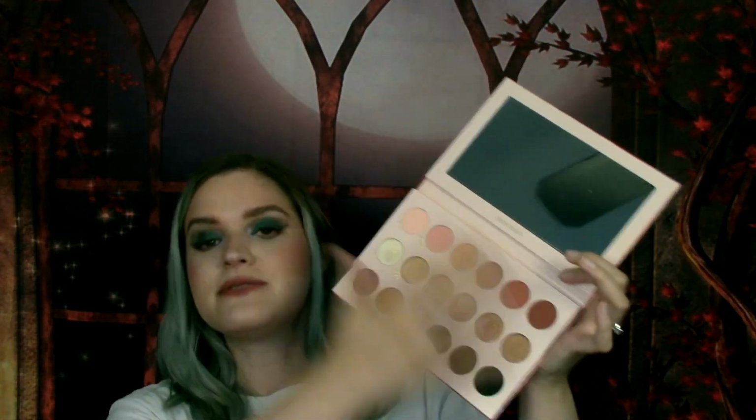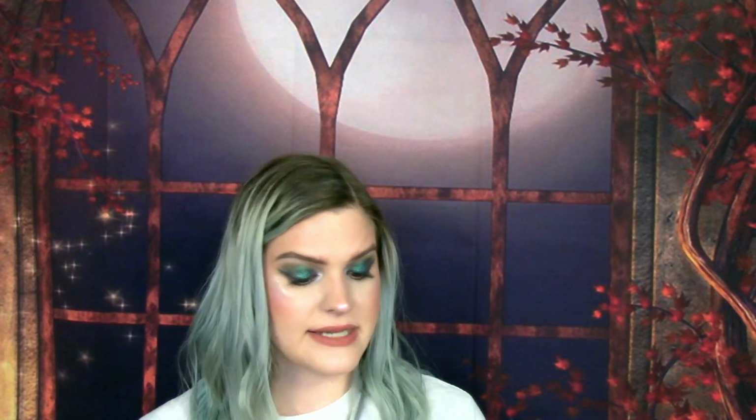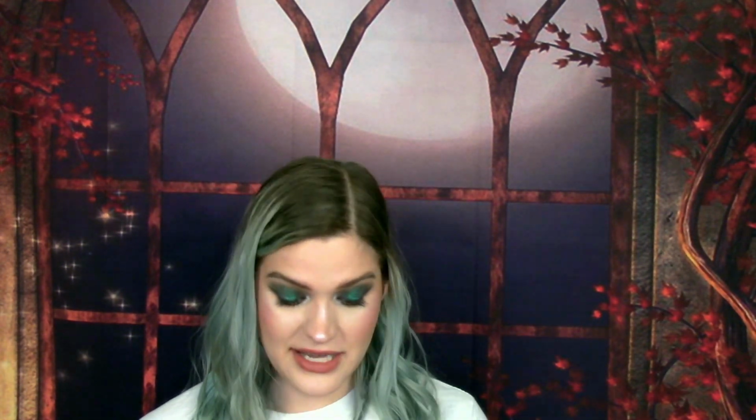And it's times like that when I'm like, okay, I'm gonna be trying on wedding dresses. I want something that's gonna look elegant, neutral, go with whatever, really flattering. This is the palette that I look for that. So for that reason, it is up higher. Manny has amazing quality shadows. If you know, you know.